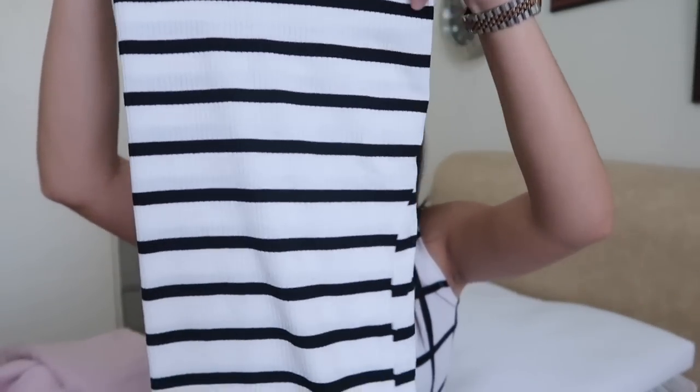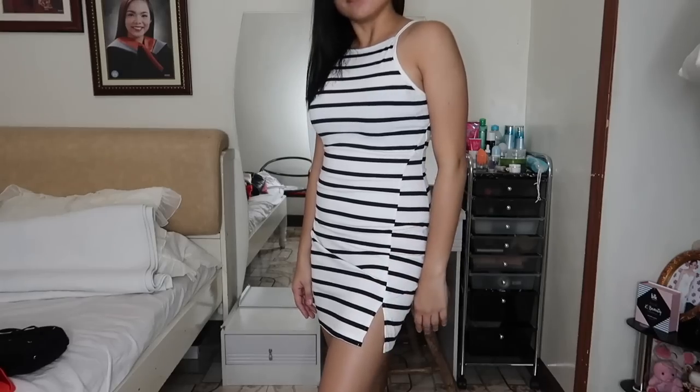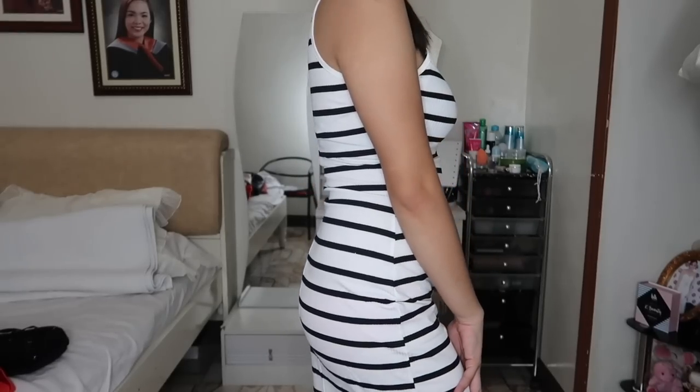And then next dress. Ito yung pinakagusto ko sa batch na ito. And ayan siya. It's a striped dress. Simple but classy. So may slit dito at the bottom. May konting slit dyan. Okay siya. This is my favorite dito sa batch na ito. And then, next dress is this one.